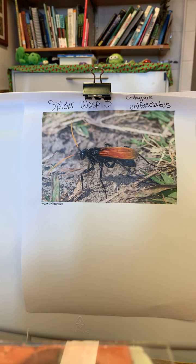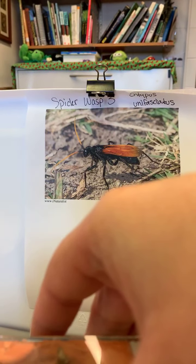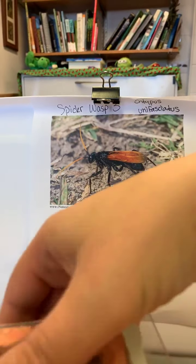Okay, now we have our last wasp that I want to talk about. Can you guess what it is? Can anybody guess what it is? It's got to be my favorite. Let me get my camera turned around here.